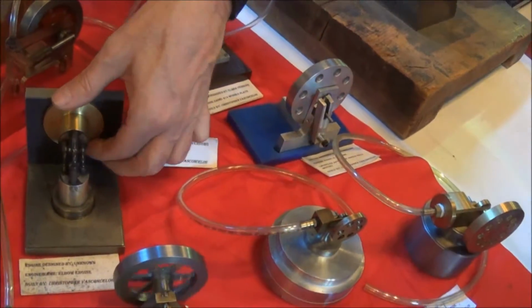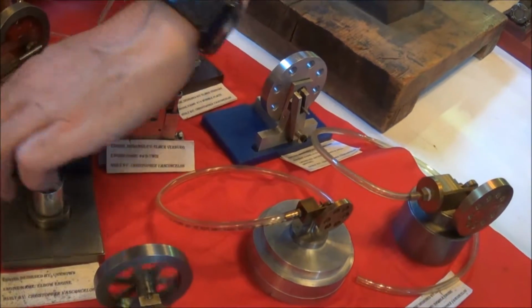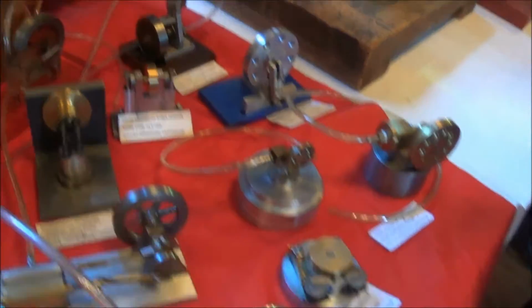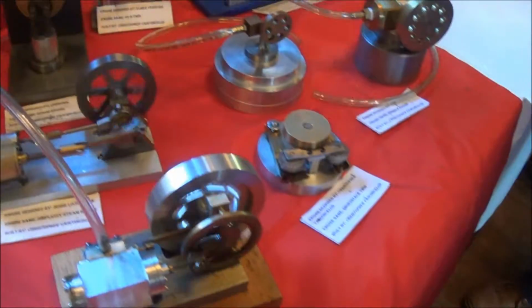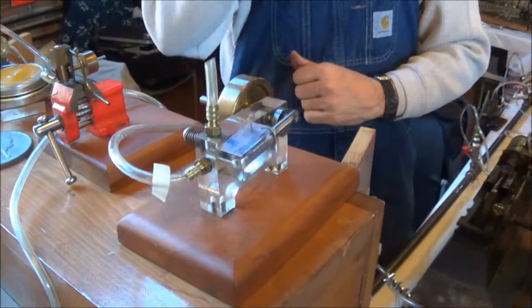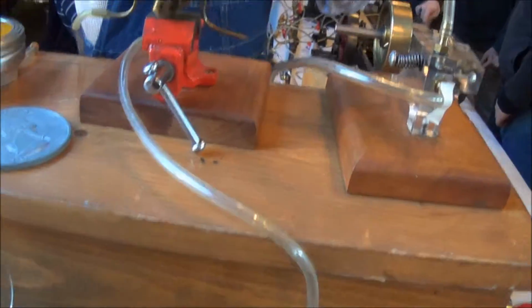Is that like a squash plate? No, it's an elbow engine. Yeah, one's pushing up and the other's pushing out. And then it rotates.